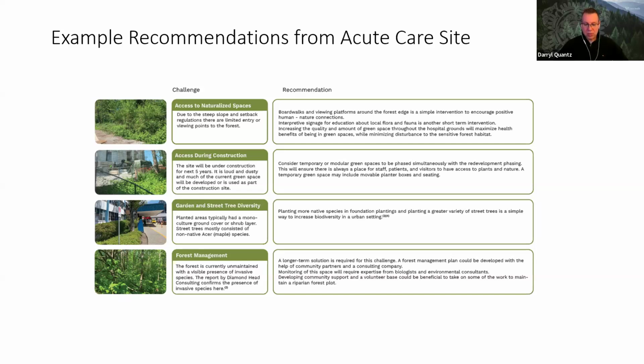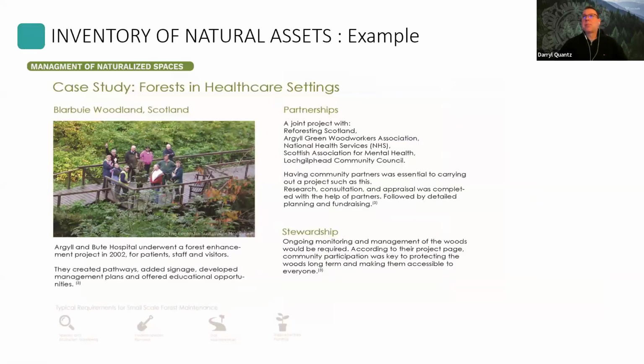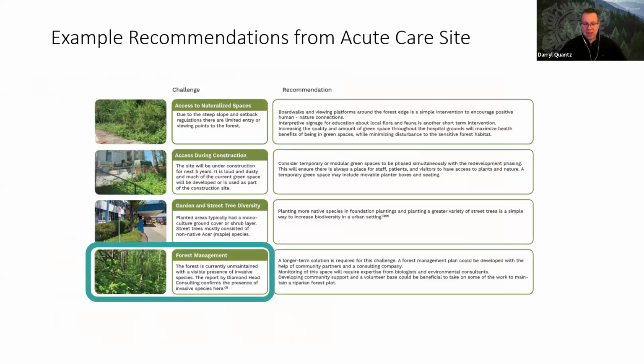And then she also highlighted opportunities such as building boardwalks or viewing platforms to get people more exposure to nature, including interpretive signage, and proposed opportunities from the environmental scan that she did, such as the forest hospital in Scotland, in the UK, in which they were able to work with partners to enhance the forest that they had on site and make that accessible for patients, staff, and visitors. And they did this, of course, with partners. And just going back to the recommendations, there was a lot of construction at this hospital, and I'm sure this is a similar theme across the country. And it was an opportunity there for us to consider temporary green spaces during construction.